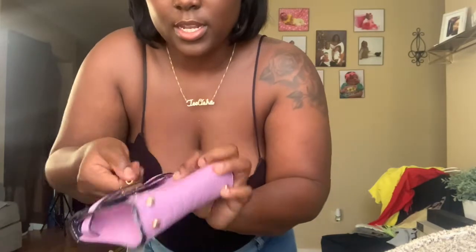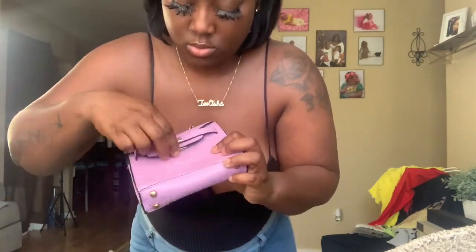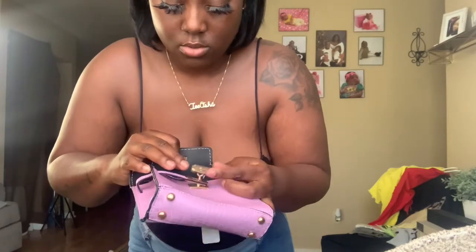How you open? Oh, you gotta turn it. Turn it. Okay, so it don't go with chains, so this is all it is. But then you snap these two back on top. Ooh. Snap that in and turn it. Yeah. Period. This is cute. Another little cute accessory you could wear.